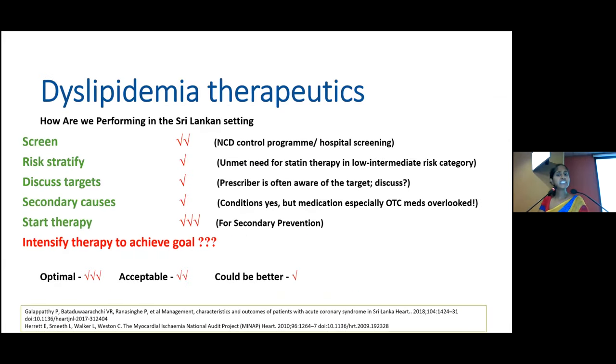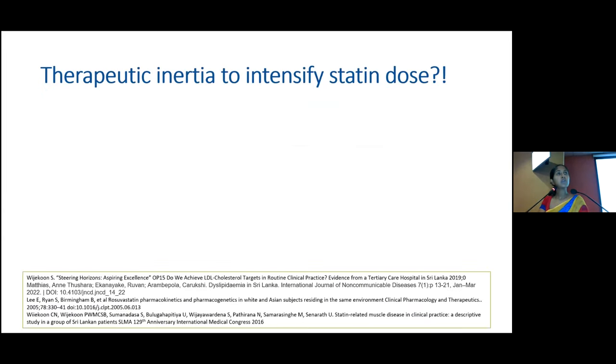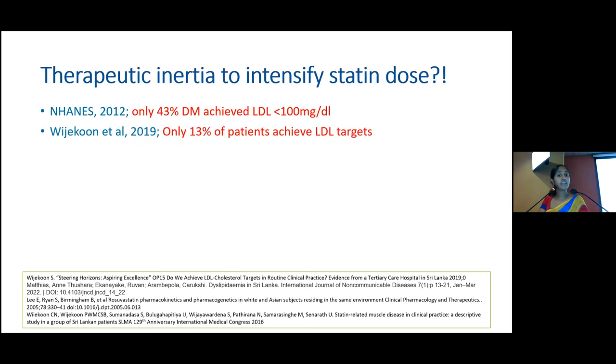So it is this step that is concerning. We are starting statins in all our patients, or at least most of our patients, but are we intensifying the therapy to achieve the goal? So there is a therapeutic inertia to intensify statin dose in Sri Lanka. In this trial, they have shown only 43% of diabetes patients have achieved an LDL cholesterol of less than 100. And Vijay Kohn et al. in 2019 have shown only 13% of clinic patients achieved LDL targets.